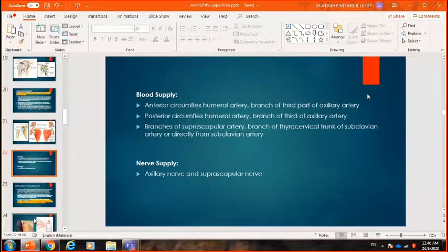Again, blood supply and nerve supply, you can have a read on your own, but we will not ask you in the exams.